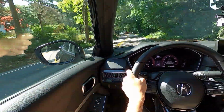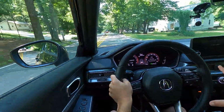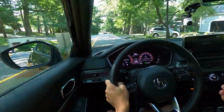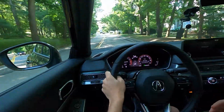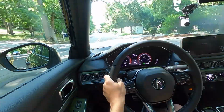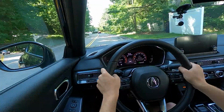It does mimic the gear shifts quite well, and that's one thing that I'm really glad to see that Honda is focusing on, where they have retooled the CVT to have it run smoother, to make it feel as though you are driving a traditional automatic. Now, also, we do have paddle shifters as well, which I will engage in a few minutes.